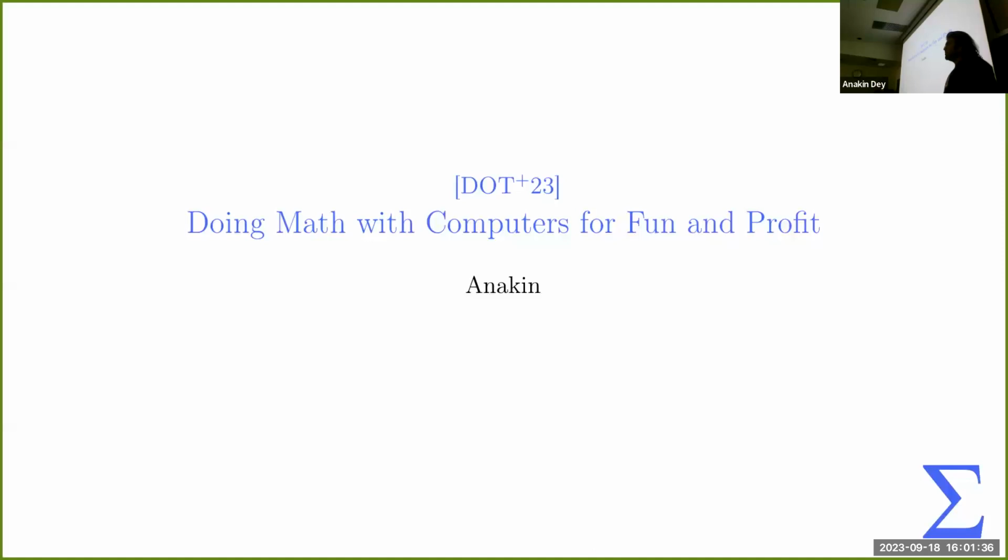So today I'm going to be talking about REUs and how to find research over the summer, and I'm also going to be talking about what I did over the summer, which was a good blend of mathematics and computer science.